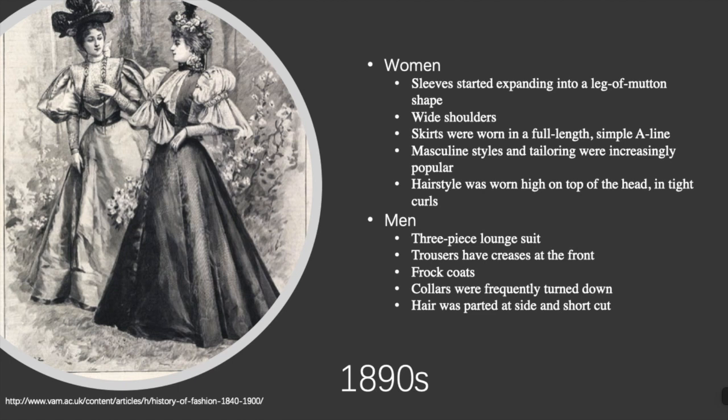Men. The three-piece lounge suit was very popular and regularly worn from the 1890s onwards, and it became increasingly common to have creases at the front of the trousers. Frock coats were still worn, but generally by older or more conservative men. Collars were starched and high, with the tips pressed down into wings, though by the end of the century collars were more frequently turned down and worn with the modern long knotted tie style.